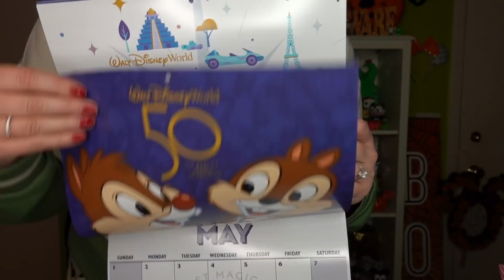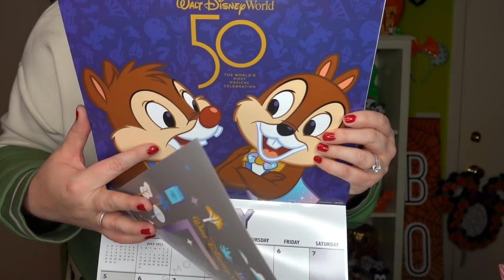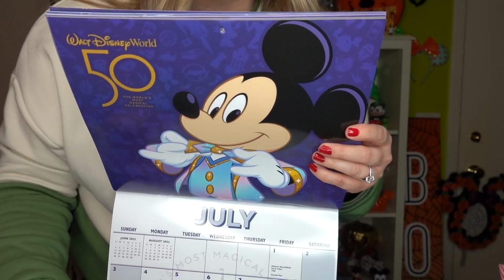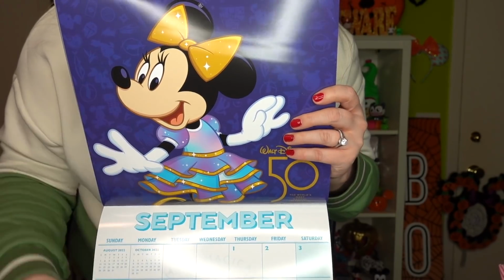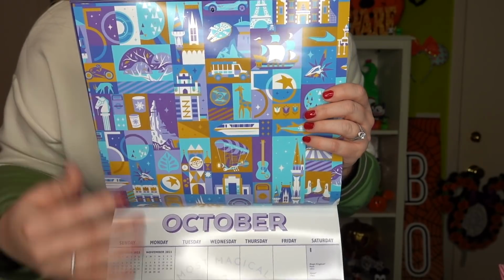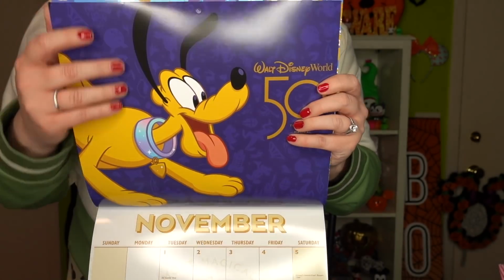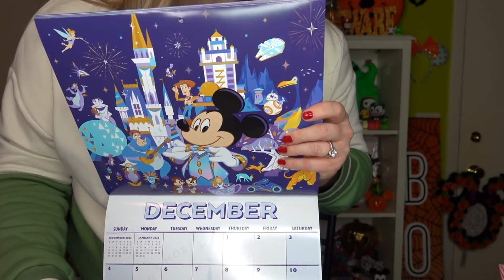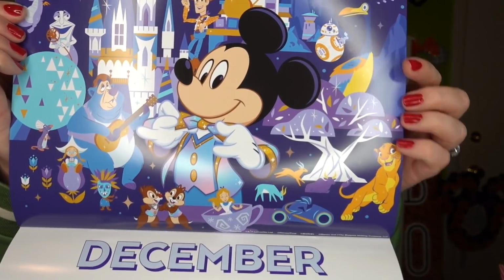April is Epcot. Oh, look at Chip and Dale. Oh my gosh, they're so adorable. Look at those teeth. Oh my goodness, Dale. Then we have Hollywood Studios for June, Mickey Mouse for July, the Animal Kingdom for August, Minnie Mouse, she looks so pretty, for September. Girl, those ruffles, queen. And then October is all of the different parks with all these really cool emblems. Pluto is my second birthday month. How lucky am I to get 2 birthday months in a calendar? And then December is all of these different emblems from the parks.